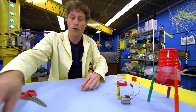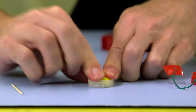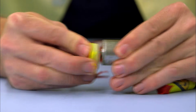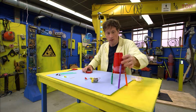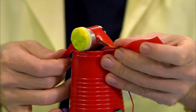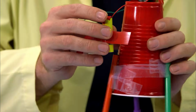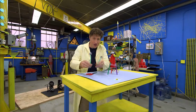So once you've made that hole, take some modeling clay and stick it in the cap to give it some weight. When you've done that, stick it onto the shaft of your motor like this. See how it's off center there? Now we just need to attach it to the vibrobot. I just put it right here on the top, and I like to attach the battery to the back of the cup. And now finally, we're going to attach the eyes.